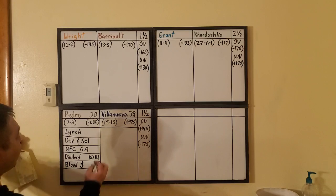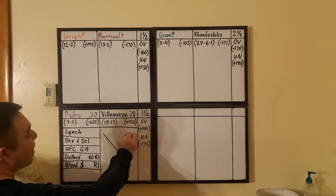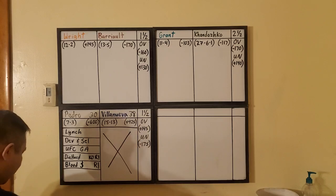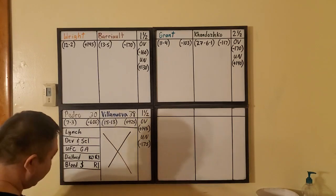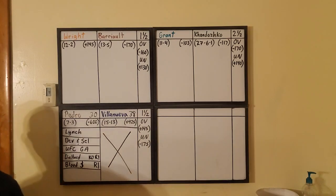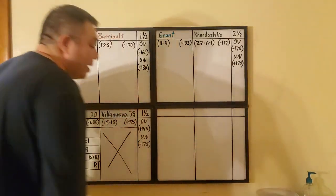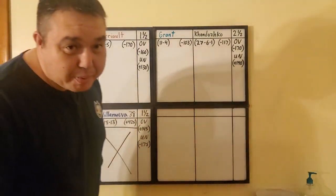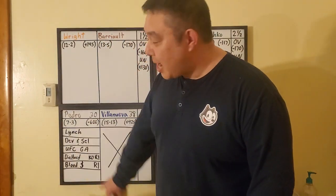It's making this a full capper consensus. If you don't know, a full capper consensus is when all the cappers pick the same side. In this case, everybody is taking Tyson Pedro to beat Ike Villanueva. I would do the dance for you, but at minus 600, I just can't.